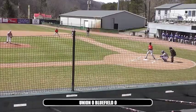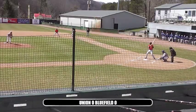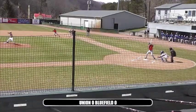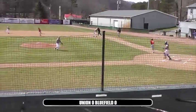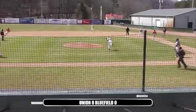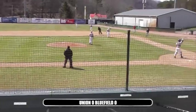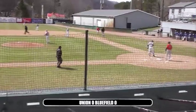Daniel Neal will get the start on the mound for Union College today, but also in the lineup. Yesterday he was the DH in both of the games for Union College. First pitch to the lefty, another bunt, chopping right back up the middle. Pop throw to first, and Gardier gets the first out. The sacrifice is intact with Shoup now in scoring position.